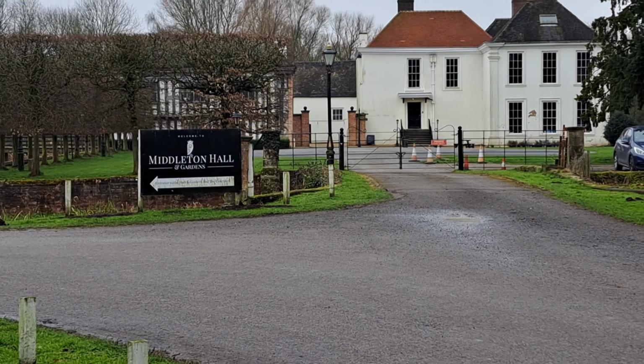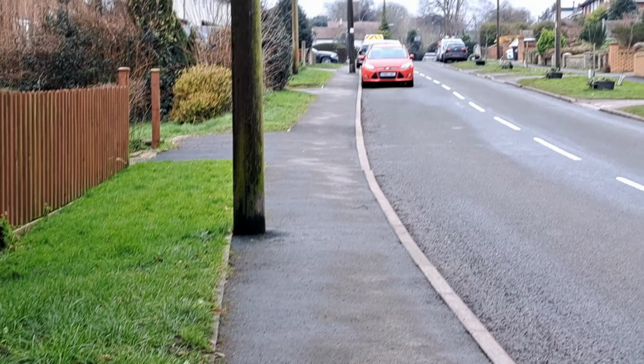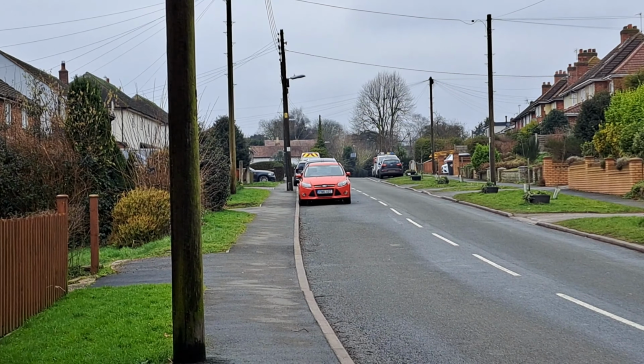So there's Middleton Hall, and poor old boys are going to stay on the leads a bit longer. We're going down Church Lane, and that takes us into the village of Middleton, and then we should be back on some footpaths. This is the village of Middleton. Just going through it, going to take a right in a minute. Hopefully back on a footpath.